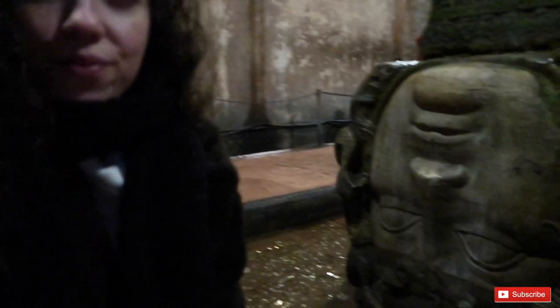So the thing I just showed you was the head of Medusa, and on the southeast, somewhere on the east side of this basilisk cistern thing, there are two pillars with the heads of Medusa. So one is the head to the side, and the other one I'm going to show you right now.